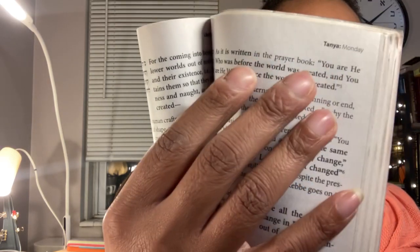So you see how it says Tanya, and you have Monday. And that's pretty much how, even the Torah portion, Sunday, Chumash, the Torah, the 5 books, Sunday, Monday. So you always know what you're supposed to be reading. Sunday, you're going to read this, of all these different sections. Monday, you're going to read this. So that's what makes this book just amazing.